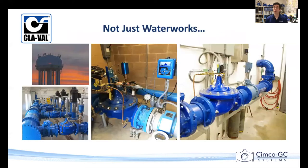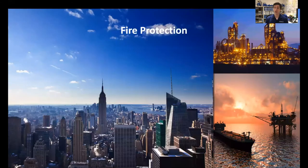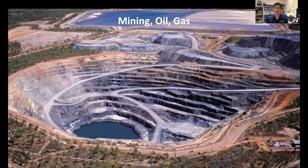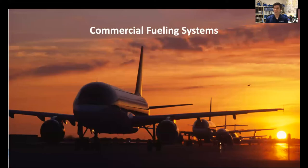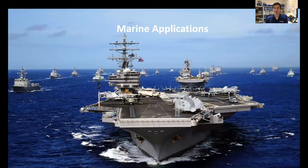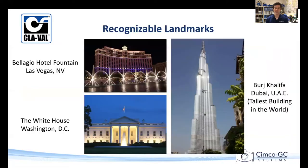And they're involved in waterworks, but it's not just waterworks. So here is our familiar blue valves in the water world, but they also do red fire protection valves. They do industrial applications, a lot of times stainless steel valves, mining, oil and gas, commercial fueling systems. And so now you're talking fueling valves and military grade fueling. And there is a nozzle that they make for some of their valves to be able to fuel that F-16 back there. We do marine applications, and you're talking bronze or nickel alloy bronze valves for seawater applications. And they're used all over the place.